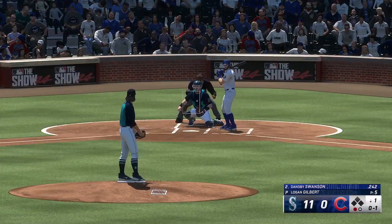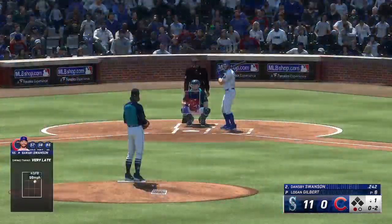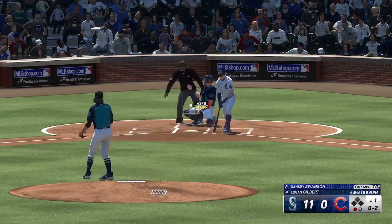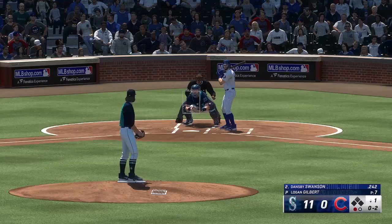Dansby Swanson in the box now. No balls and a strike. One down, bases empty. Fights it off. He'll see another. Here's the 0-2.